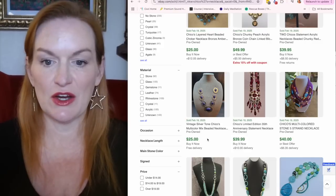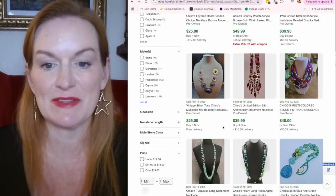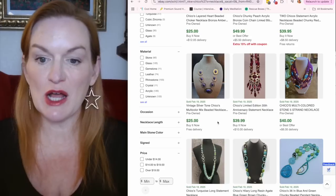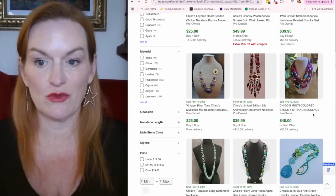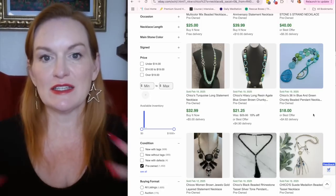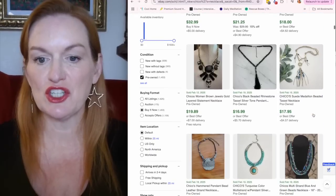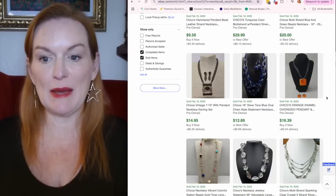And as you see here, I think I have one very similar to this as well. I need to go through my jewelry and get some stuff listed here. This one sold for $25. This one sold for $40 bucks. A lot of chunky stuff, very flashy statement type pieces that they put out. Very showy. Time to get those Chico necklaces up and listed.